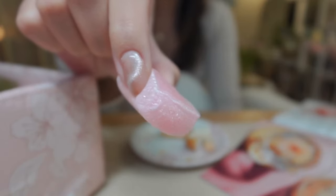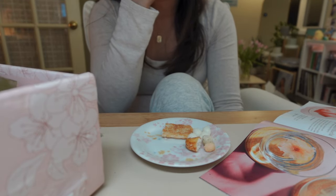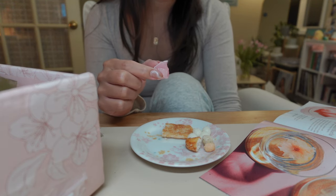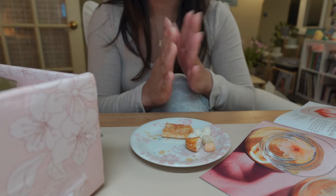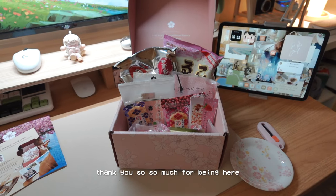I'm excited. Cheers. This is my favorite so far. I'm gonna try not to eat all of them tonight.